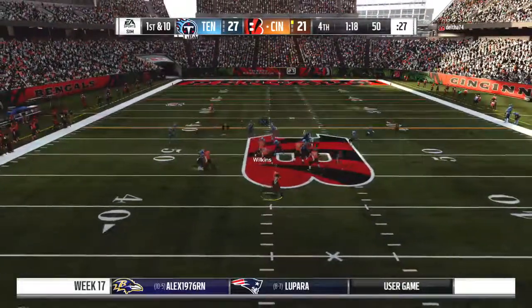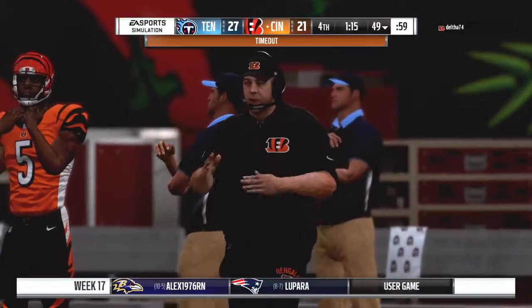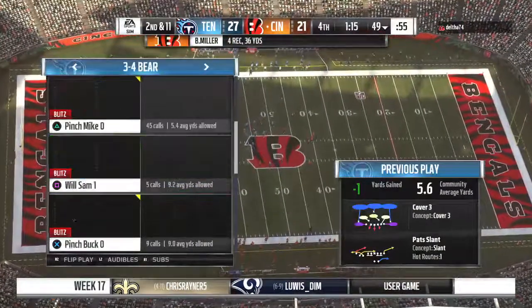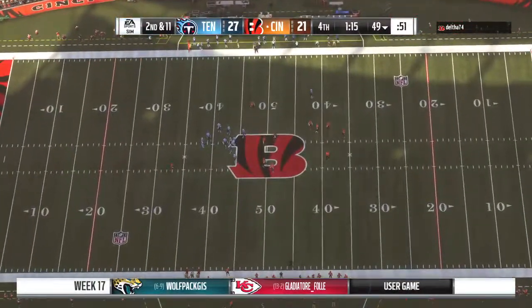Back to throw. It's complete. It's Miller. And that play will go nowhere. Losing yardage back near midfield at the 49. It'll be a loss of a yard, and that'll bring up a 2nd and 11.